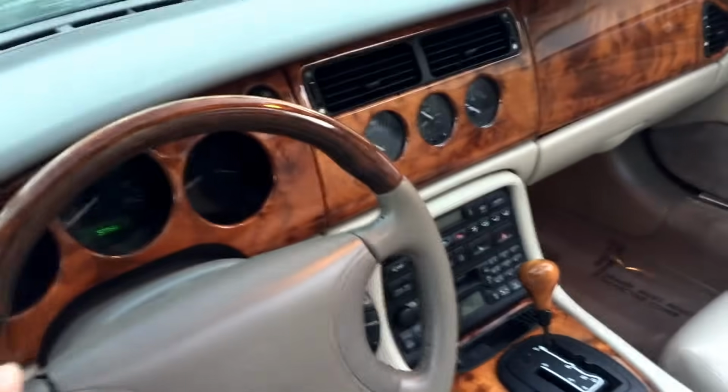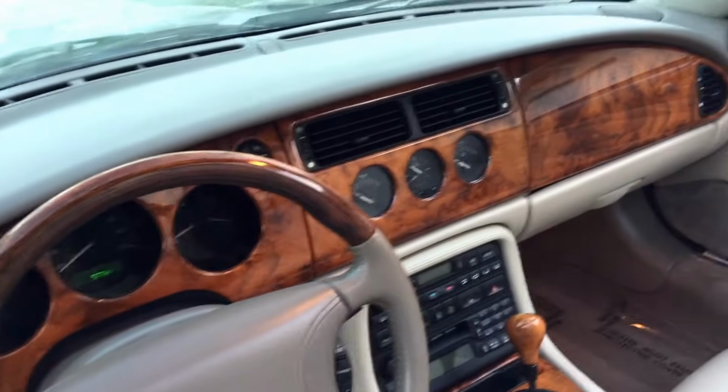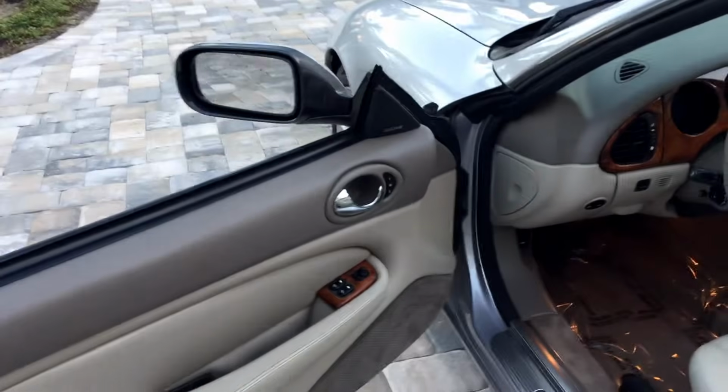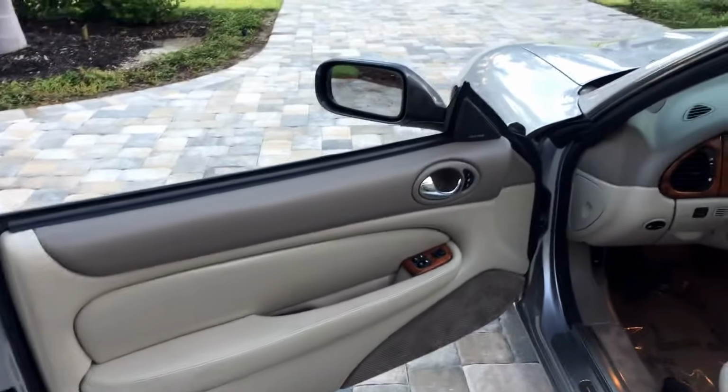Beautiful burlwood steering wheel, and incredible burlwood dashboard. That is what Jaguar is all about. It does have Alpine sound. That's a nice name for me. It just harkens back to when I was a kid and Lamborghinis had the Alpine touch.